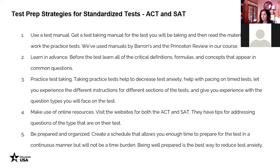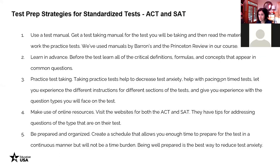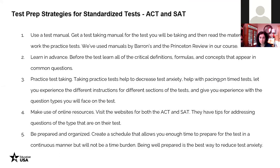Learn in advance. Before you test, learn all of the critical definitions, formulas, and concepts that appear in common questions. Again, this is important because, and this is an American test, sometimes terminology is different. So you actually know what it is, but you use a different term. It's important for you to understand the differences in what they're asking so that when you get to the test and take it, you are very familiar with what they're asking.